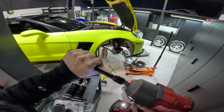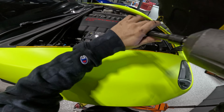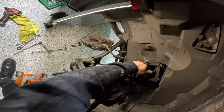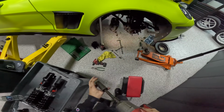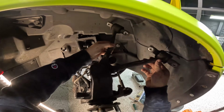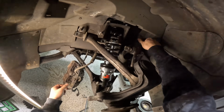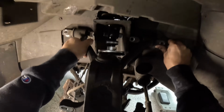Funniest part about all of this is that we're actually running on a pretty good timeline here. We have to be at the alignment shop in like 2 hours. Torque spec. Yes. So now that the coilover is tight and everything is in place, we can get started installing the upper control arm back into place here. After that, a few more components and we'll have one corner done.